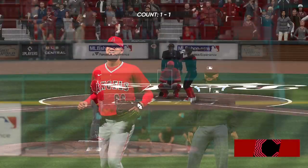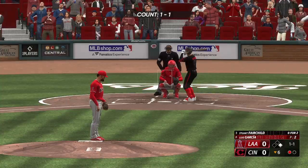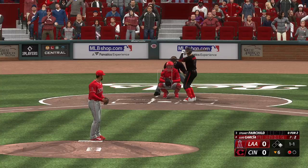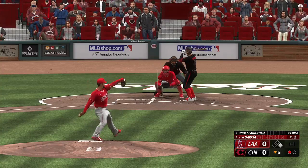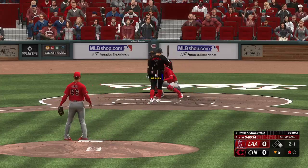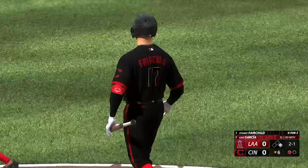So the Angels turn to their bullpen for a new pitcher, Luis Garcia. And this guy can bring it velocity-wise. And now Stuart Fairchild. That one misses. 2-1.